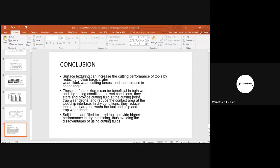So the conclusion is the surface texture can increase the cutting performance of the tool by reducing the friction force, crater wear, the flank wear, the cutting force and by increasing the shear angle. These surface textures also can be beneficial in both wet and dry cutting conditions. In wet condition, they store and provide cutting fluid at the cutting point, also trap the wear debris and reduce the contact area of the tool and chip interface. In dry condition, they reduce the contact area between the tool and chip and also trap the wear debris.